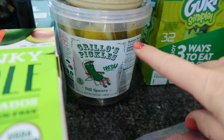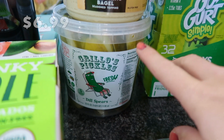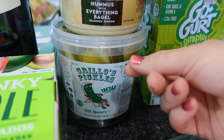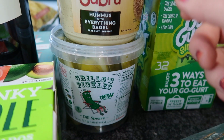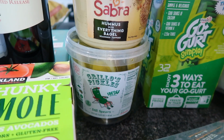Down here, I have some pickles. I have no pickles left. These are literally the best pickles. And inside, there's huge cloves of garlic. There's dill. It's just seasoned so well. So yummy. Definitely recommend getting those if you see them at your local Costco.